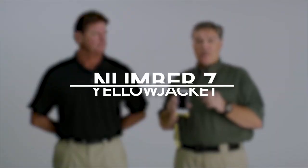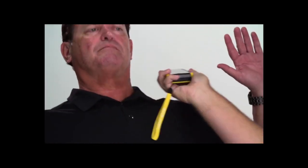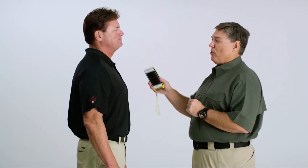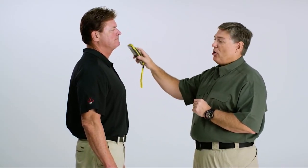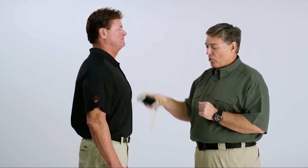Number 7, Yellow Jacket. Here you would apply it to the person's arm, driving them off of you, and you could immediately go to the throat and continue to push and drive them away. The idea of using your phone as a self-defense gadget, I'm sure seems really appealing, no? Enter the Yellow Jacket. This protective case for your iPhone and other models of phone does more than just keep your phone safe, though. It also has a charger that can give your phone up to 20 extra hours of life when the need arises, which I'm sure some of you will appreciate.